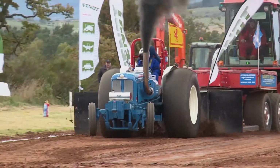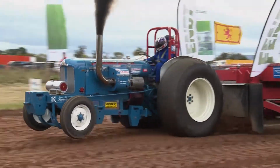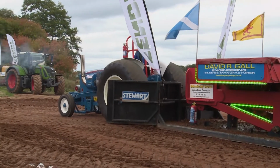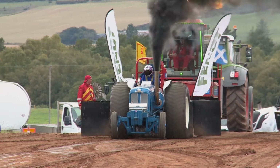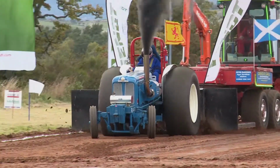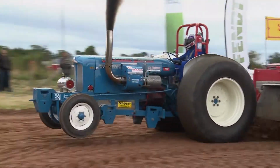It's a great start, but he's pulling him over. A lot of correction. That was very close to being out of bounds, but he's managed to keep it in. And yes, it's another full pull. So that makes it 5 into the pull-off. That took a lot of driving to keep it in bounds. Just look at the effort that Chris puts in on this pass. Well, that's a man who knows his machine and how to drive it. Brilliant.